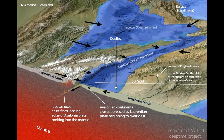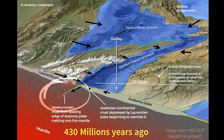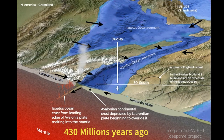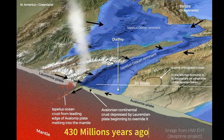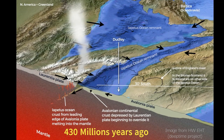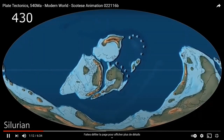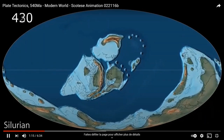More than 430 million years ago, the Avalonia plate was sinking under the Laurentia plate. The subduction created volcanoes in the region. The layer of ash we can see at Wren's Nest was made by one of those volcanoes that erupted once. What happened next? The Avalonia plate continued to sink under the Laurentia plate and to be consumed into the mantle until eventually the Iapetus Sea completely disappeared.